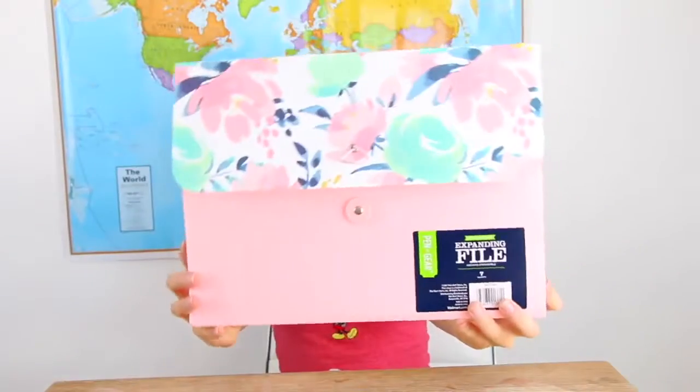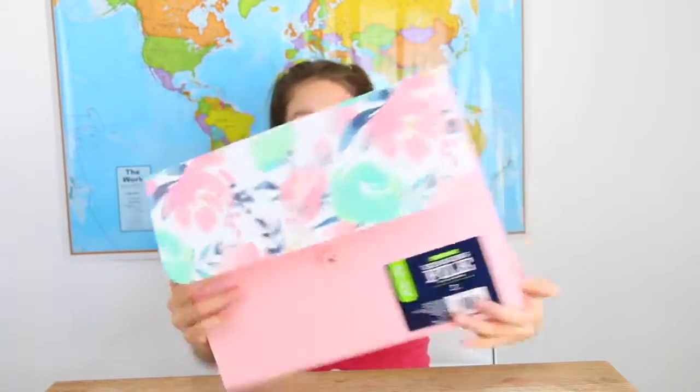I also got a pack of highlighters. This has 1, 2, 3, 4, 5 highlighters. Then I got some pink scissors. We also ended up getting two other pairs of scissors just for the house because we're always running out. Da-da-da-da! This beautiful floral pink folder.